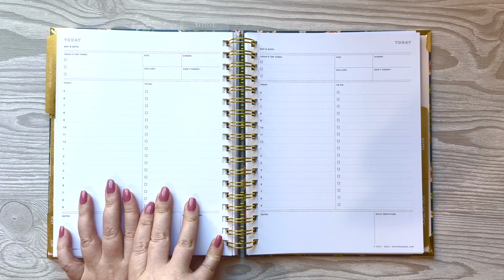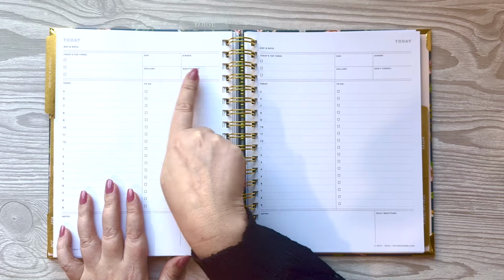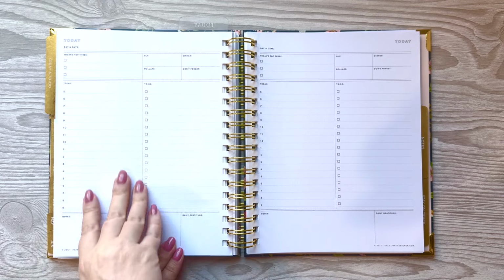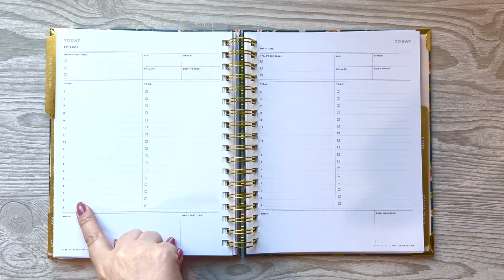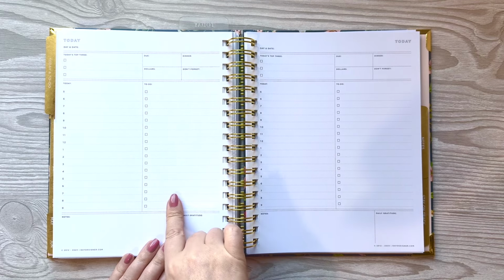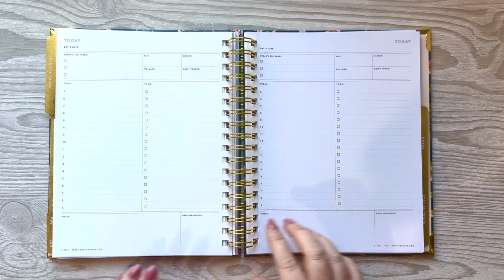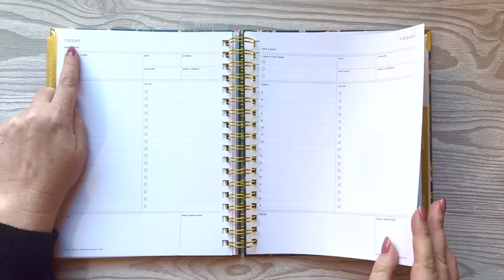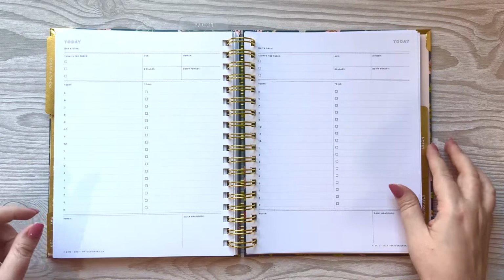Here's what their daily layout looks like. You get today's top 3, a do, dinner, dollars, don't forget, a full today time blocking from 5 a.m. to 9 p.m., a to-do section with 18 different checkboxes here, and then a notes section and a daily gratitude. It's a beautiful layout. I love the outlined today at the top. I just love that font, and it's just so classy.